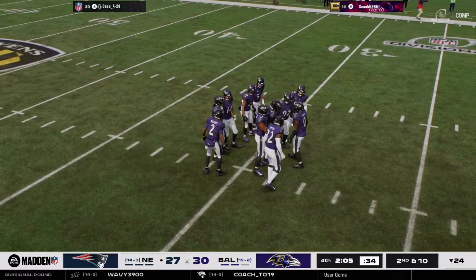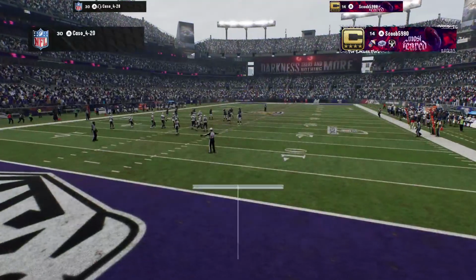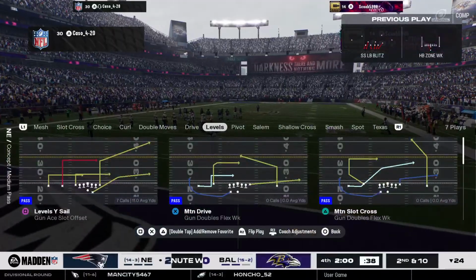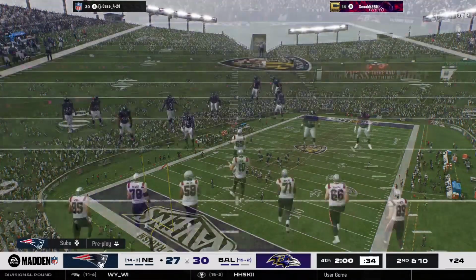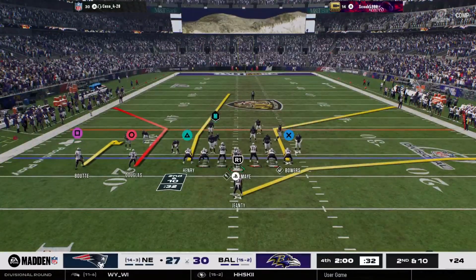No gain on the play. 2nd and 10. That's the 2-minute warning here from Baltimore. Patriots trail by a field goal. 1st down run netted them nothing. Here is 2nd and 10.